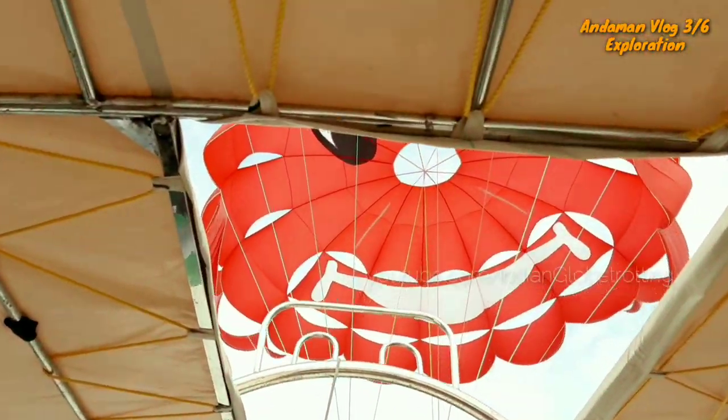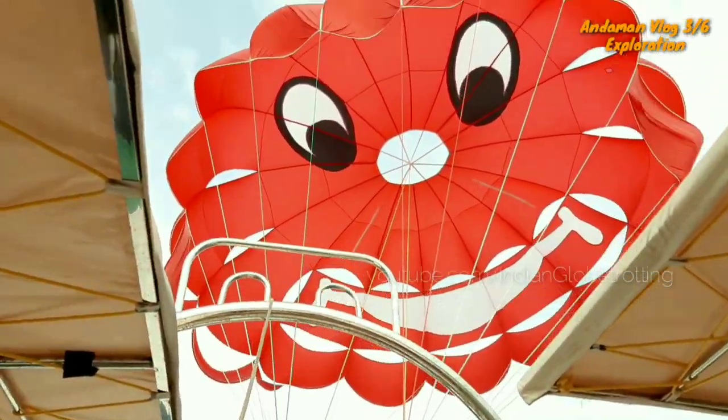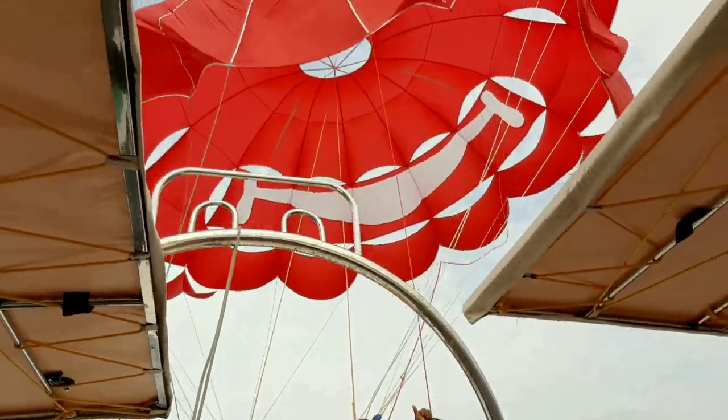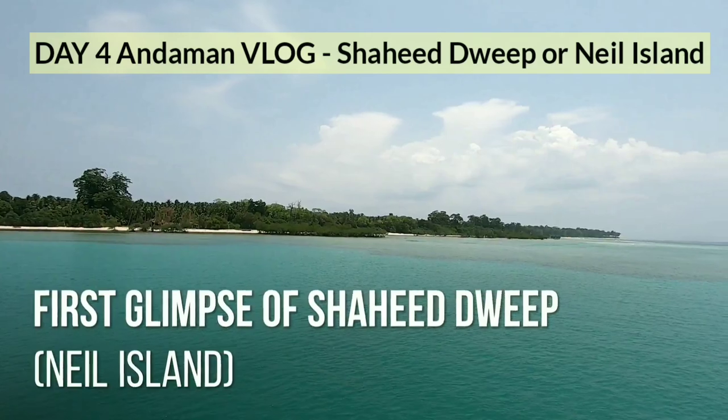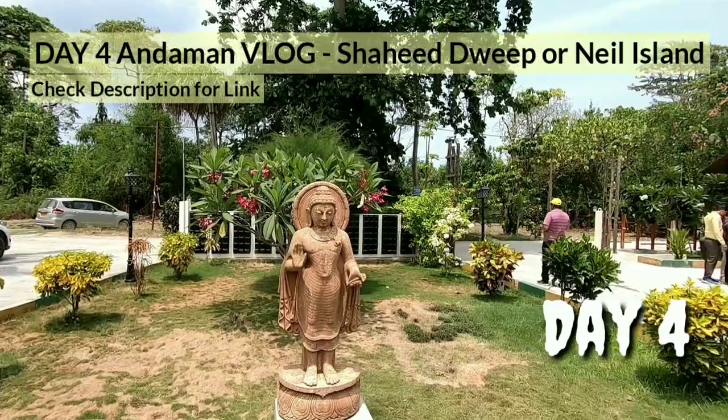Elephanta Beach will close by 3 p.m. and we were the last tourists to leave the Elephanta Beach with a lot of good memories. Tomorrow, we will leave to Neel Island or the Shaheed Deep in Macross Cruise, and we will be visiting the Bharatpur Beach and the Natural Bridge in Lakshmanpur Beach.